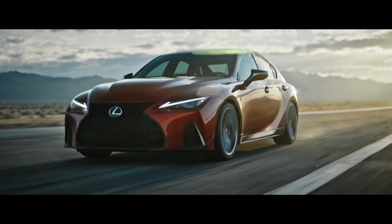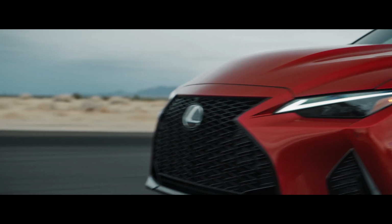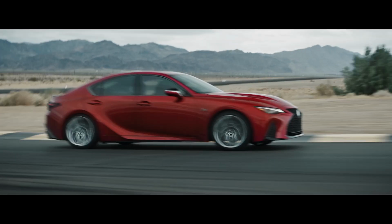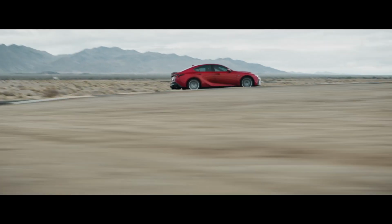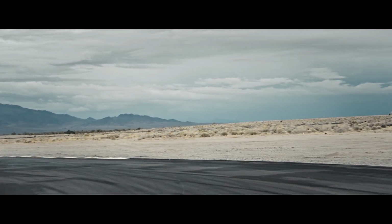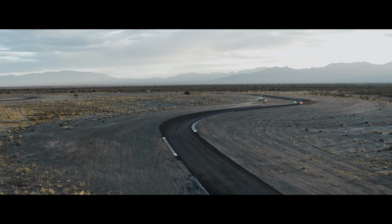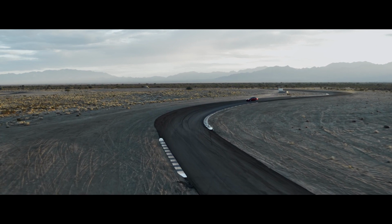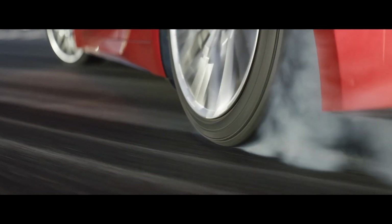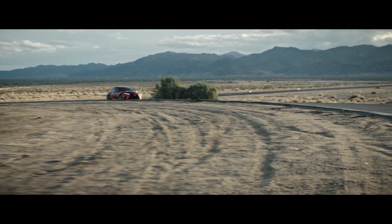This one, of course, I'm sure many of you know, is powered by the 5-liter naturally aspirated V8. It's been tried and true. It's been used in the RC F, the GS F, the IS F ever since it came out back in 2008, actually 2006 if I'm not mistaken. So it's been a very popular powertrain. It's been in the family for a very long time. This one produces 472 horsepower and 495 pound-feet of torque.